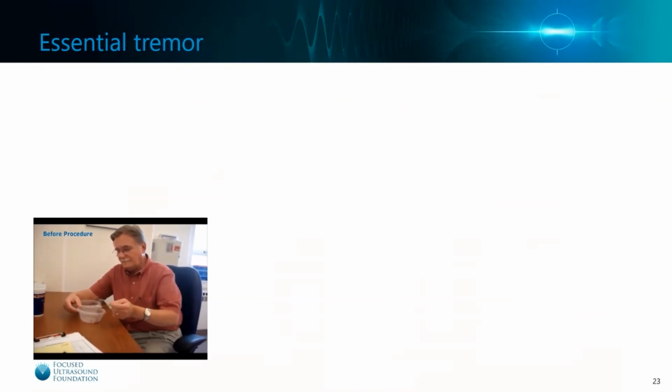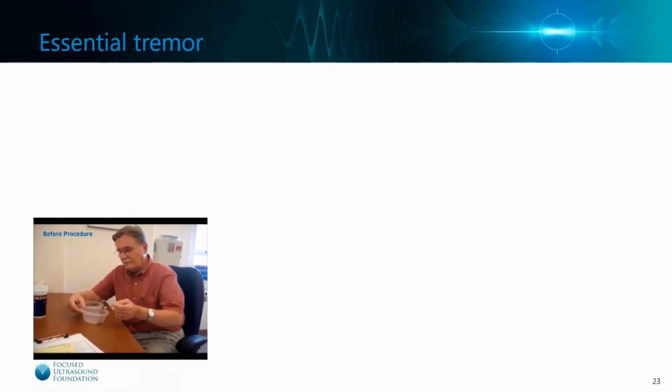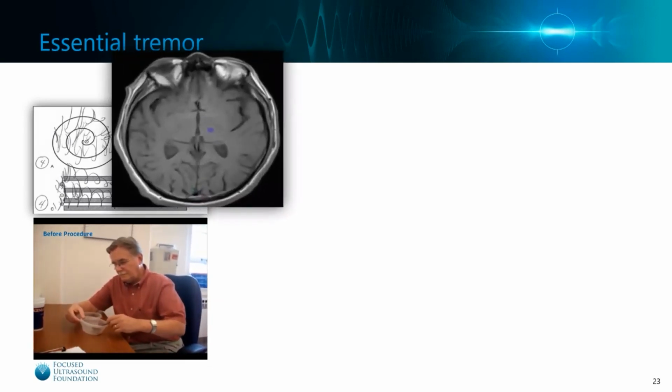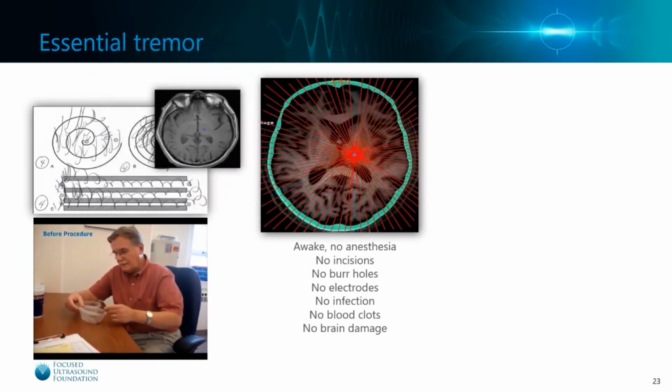And here's a treatment of an essential tremor patient, just so you know. This is a left-handed architect who has a lot of problems beforehand, moving jelly beans from one side to the other. There's his performance on the straight line and circular drawings. Here's an image of his brain, and the blue dot is where you want to target to hit this patient. And so this patient was treated.